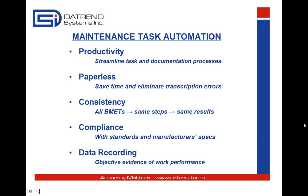The key feature of an automated system is it's paperless, and it cuts time associated with filling out forms, and it eliminates errors that can happen when inputting information from forms into a CMMS. With automation, consistency is achieved in the work product. Since all technicians are following the same steps and in the same order, the same results are repeatedly attained. There's no need to rely on memory or experience, since the procedure is right there, step by step, in front of you.